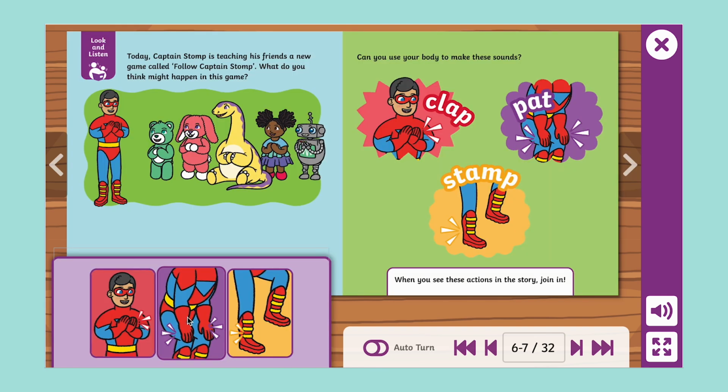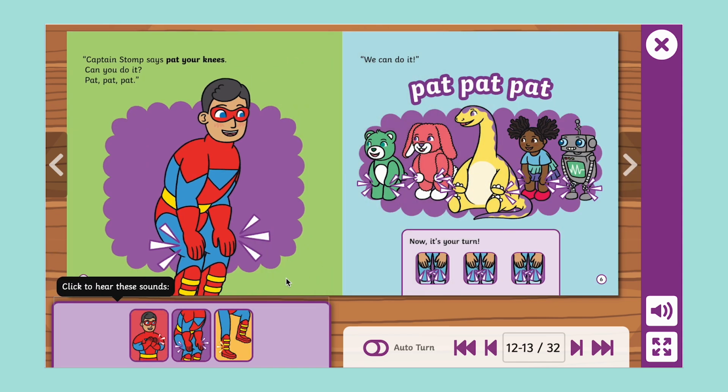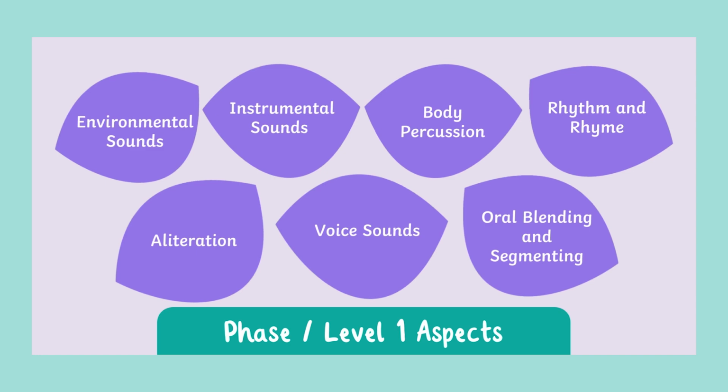Clap, pat, stamp. Giving children the firm foundations they need in describing and discriminating sounds before they begin to learn letters. They've been carefully written by teachers to support the 7 aspects of Phase 1 phonics teaching, meaning they can be used whichever phonics scheme children go on to use.